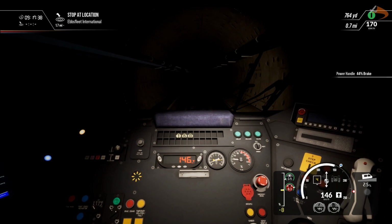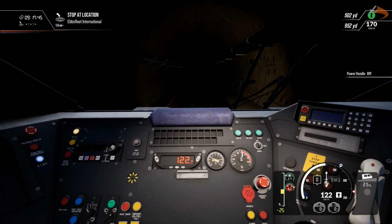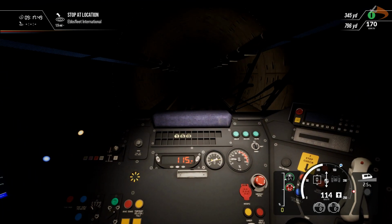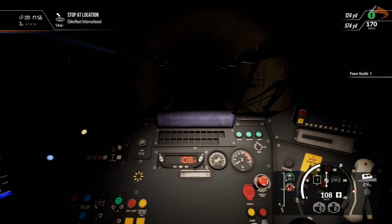160 flashing, down to 130. Over there actually, so don't go too slow. But as long as we're above 100, that will be just fine at this point.